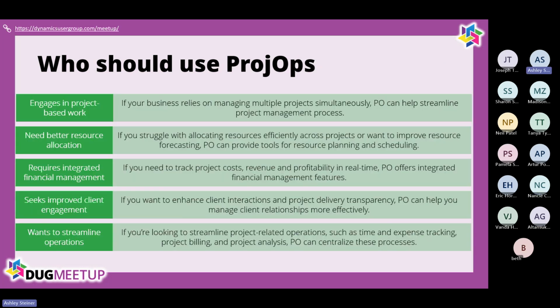Cool. All right, so just a couple of other things to consider, like who should use project operations. Like I said, anybody who engages in project-based work. If you're looking for better resource allocation, I remember working at previous consulting companies where you have this giant spreadsheet of all of your projects, and then you have everyone's name, and you're just kind of fiddling around with numbers in this Excel, and it's just crazy and insane. You might have an open rec that needs a developer for 4 hours a week over the next 10 weeks, and trying to find who has the capacity to do that. PO does that automatically for you, where you can put in that open rec with the skills that are needed, and it will find the appropriate person for you. So pretty cool. It automates a lot of that for you.